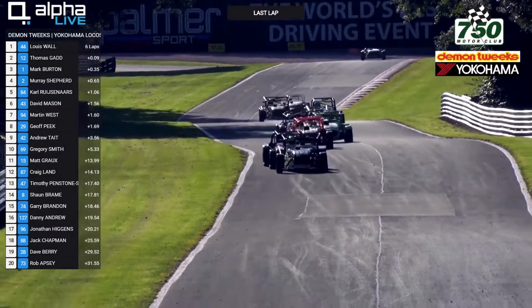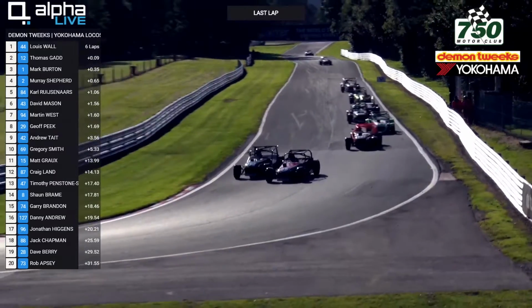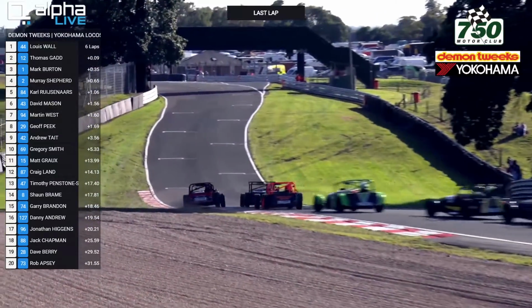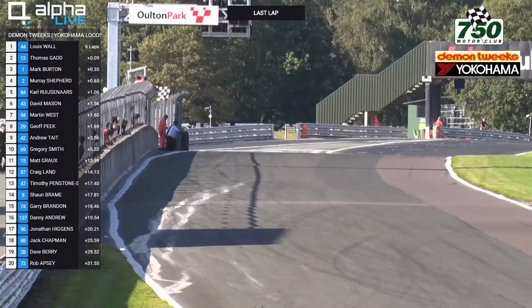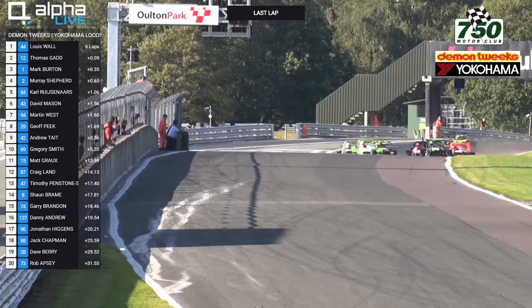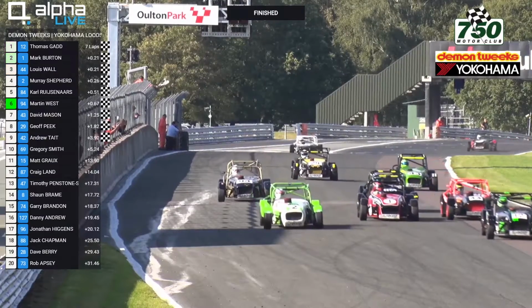Up towards Lodge Corner for the final time. He comes out of the slipstream. Gadd was defending to the right, now he's defending to the left, but he's going to go all the way around the outside. Mark Burton's halfway in the lead of the race. They're side by side. He's got a big slide on. He goes across the track, he controls it, but Gadd's going to come through, I think, to take the win. Over the grass is Louis Wall as they come up to the line, and the timing screen tells me that it's Tom Gadd that wins it.